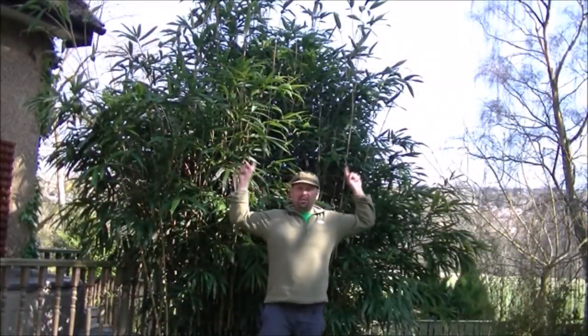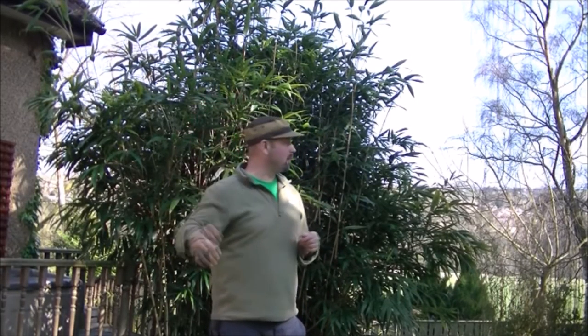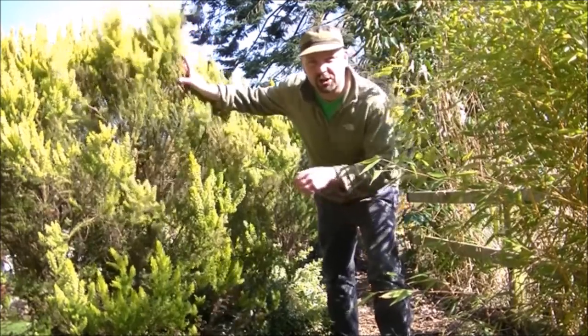Here's one of the bamboos that I absolutely love, and for the life of me, I can't remember the proper name of it. Might be Pleioblastus something or other, but it's a real big one. And I've got about half a dozen big clumps of this around in the garden. Next time I get a digger in, I'm going to divide it up and plant it all over the place, because it gives year-round colour. And the slightest little breeze, you get a rustling sound. It's really, really nice.